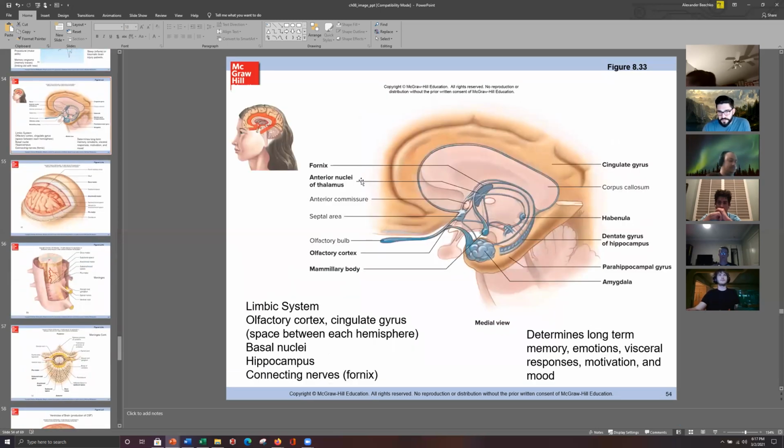All right, limbic system. Okay, limbic system is pretty cool. It's centered inside, kind of inferior to the cerebrum. We've got a bunch of different kinds of structures that make up the limbic system. It helps determine things like long-term memory, our emotional and visceral responses to different kinds of stimuli. So, that elation at getting engaged, or finding out if you're having a kid or something like that. All of those emotions are controlled through things like the limbic system. It also controls things like our mood stability, regulates our motivation, ambition. All of those kinds of things are regulated through the limbic system.